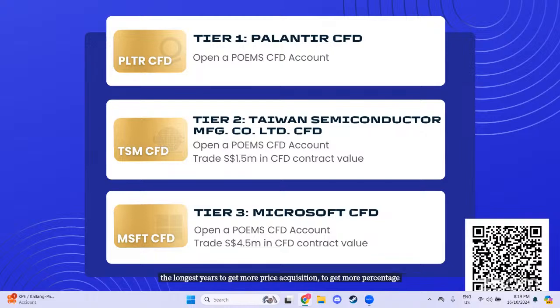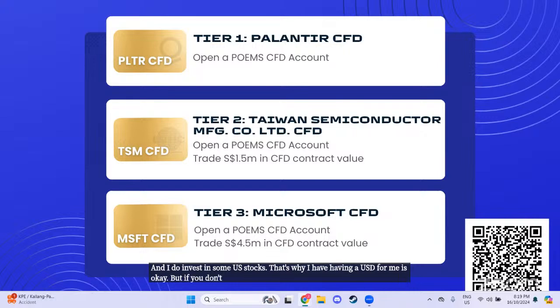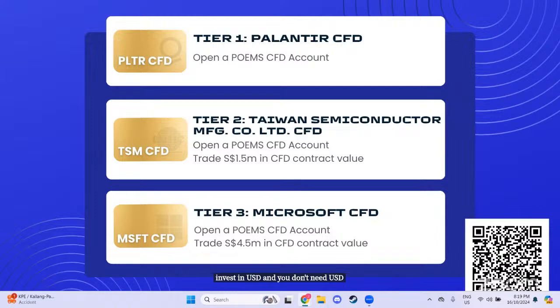Which is the better option, to buy GLD in USD or SGD? If you ask me which is good to buy, whether using USD or SGD, it really depends on your preference. For me, USD is good because GLD in USD has more volume and is easy to access, and I do invest in some US stocks, so having USD is okay. But if you don't invest in USD and don't need USD, then you may look into SGD. It really depends on your personal preference.